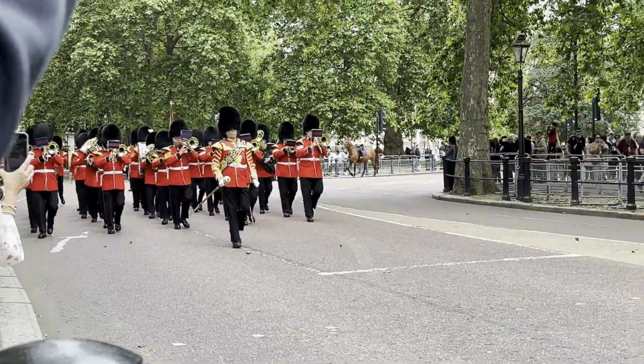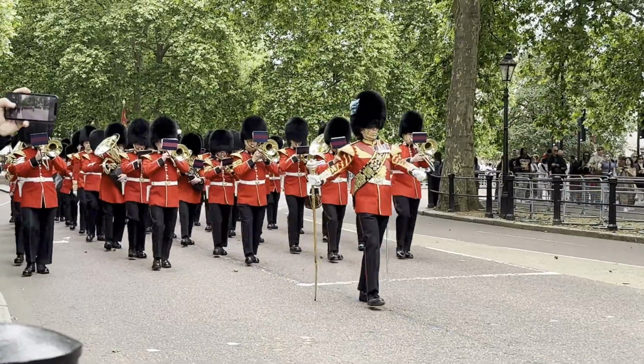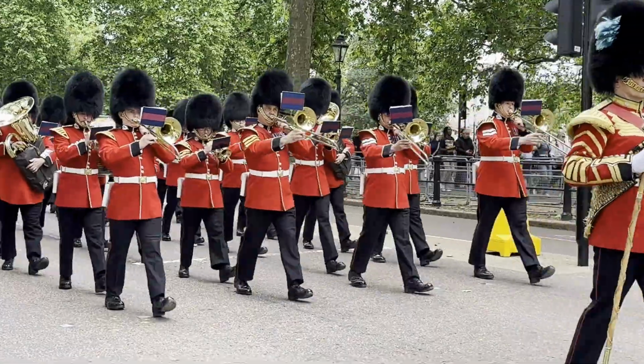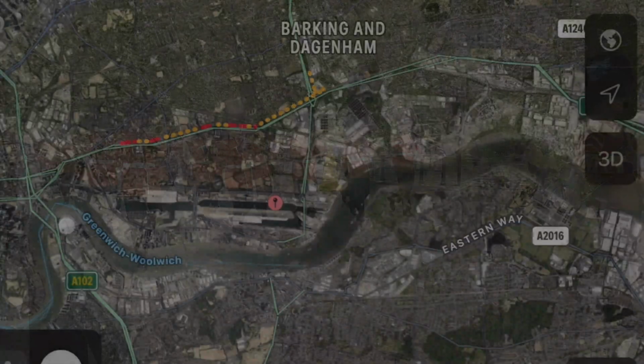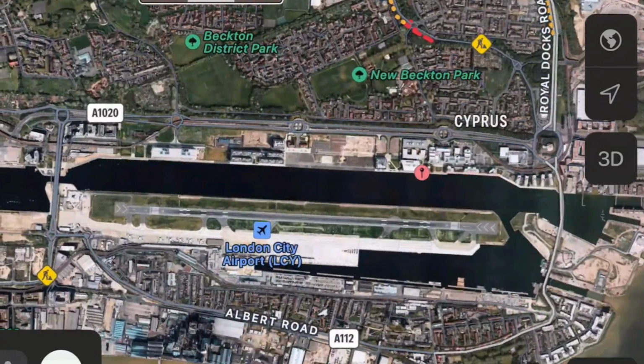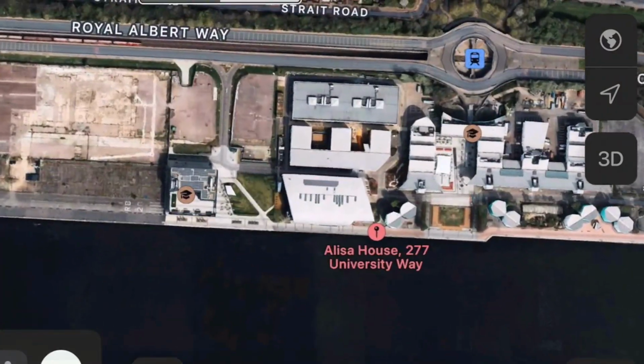After landing at London Heathrow on my Aegean Air flight from Athens, I was walking around London doing all the typical touristy things and decided I needed to go to London City to do some plane spotting. To get to the plane spotting location I used, you're going to take the Docklands Light Railway to Cyprus and then walk through the University of East London to the shoreline.